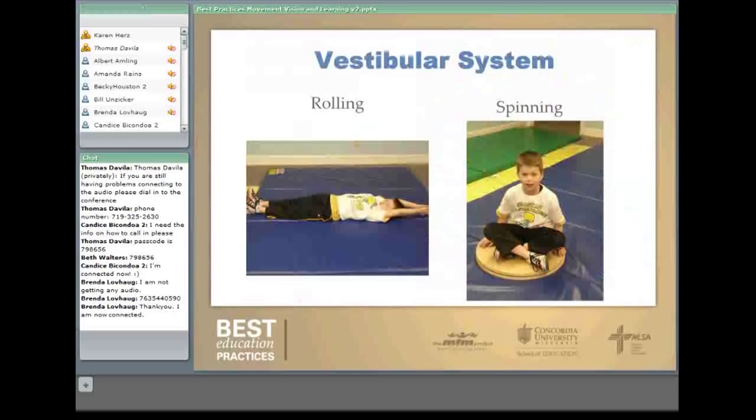Not too fast, not too slow, and then stop and open their eyes for 15 seconds. Repeat that 10 times and add some music to make it fun. Okay, and then some additional motor lab activities.